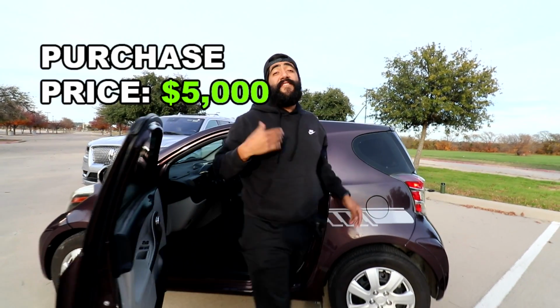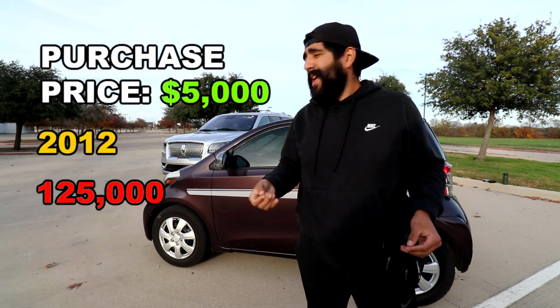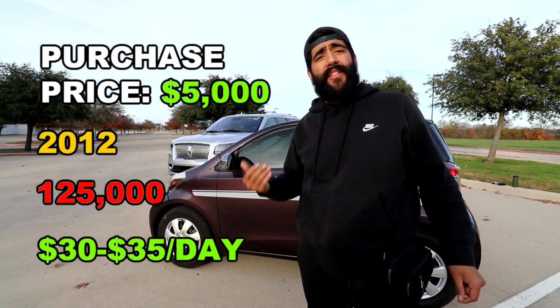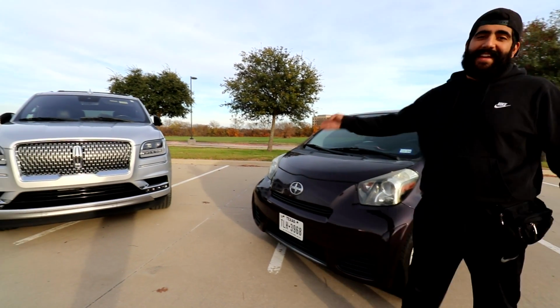We bought this car for $5,000. It's a 2012 with 125,000 miles on it, and we're confident we can actually rent this out for $30 to $35 a day. Now let's move on to the complete opposite of this vehicle, the Lincoln Navigator.